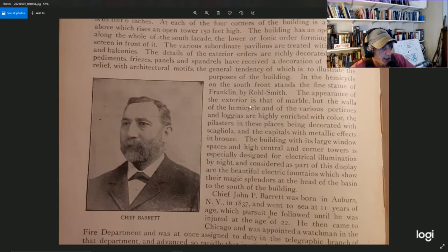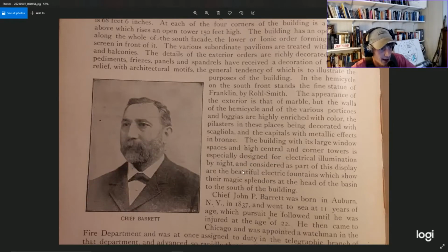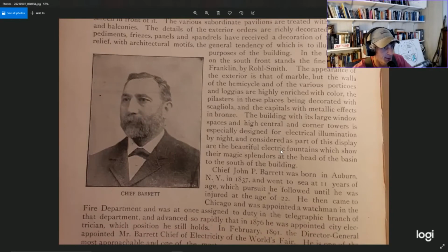The appearance of the exterior is that of marble, but the walls of the hemicycle and of the various porticos and loggias are highly enriched with color, the pilasters in these places being decorated with scagliola and the capitals with metallic effects in bronze. The building, with its large window spaces and high central and corner towers, is especially designed for electrical illumination by night, and considered as part of this display are the beautiful electric fountains, which show their magic splendors at the head of the basin to the south of the building.